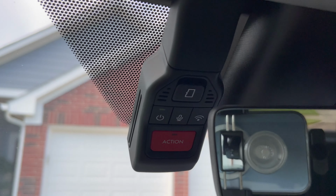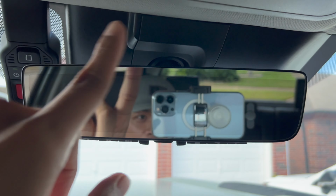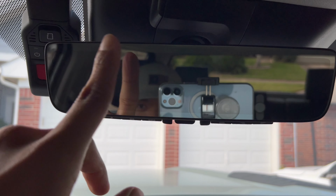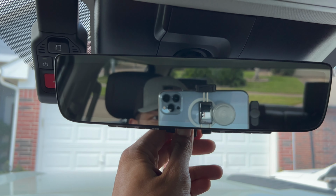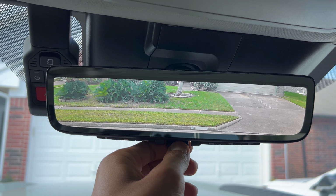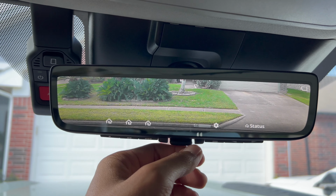Since we're in this area, I will also be doing an overview of the rear view mirror. I was told that not all TRD Pro Tundra owners have this feature for some reason, but this is the digital rear view camera. There are so many features to this thing that I definitely want to take the opportunity to go over and highlight it. Again, a really cool feature as well.